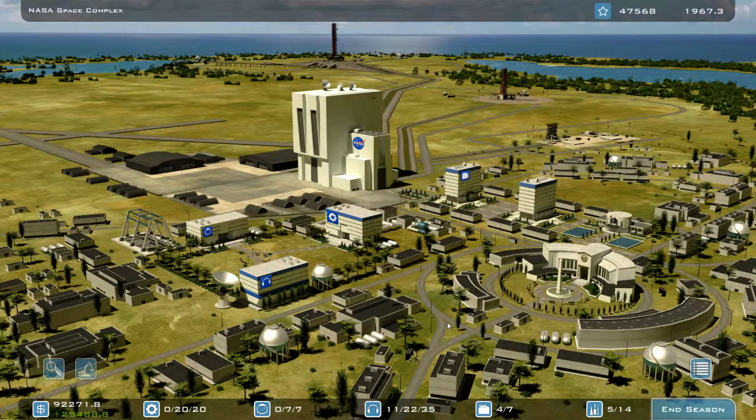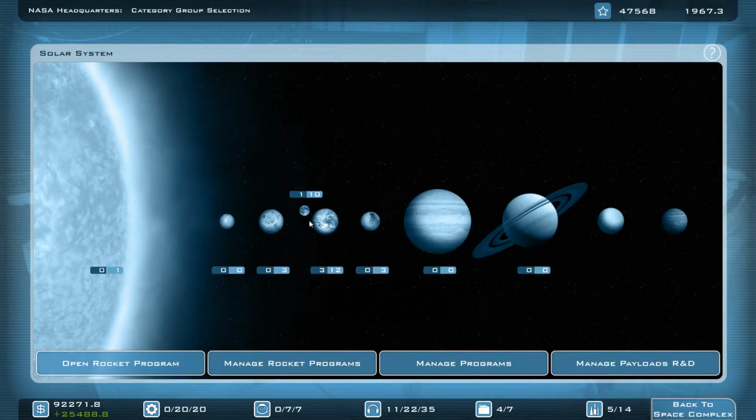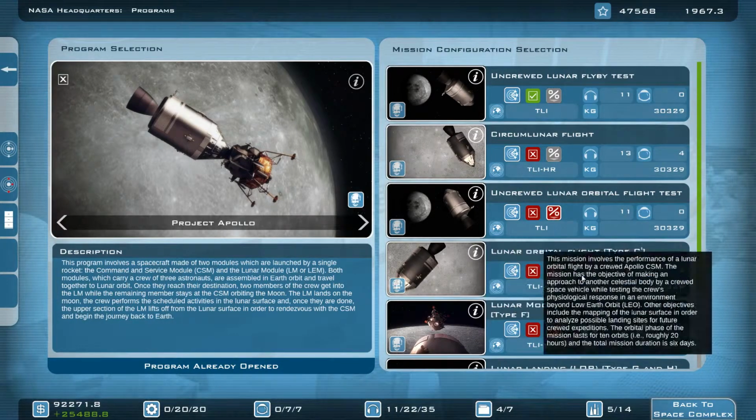We're basically diversifying a little too much. So I need to actually focus. And it looks like Apollo is going to be our most likely project at the moment. I will get the other two ones later, but I really do need to focus on the Apollo at the moment.